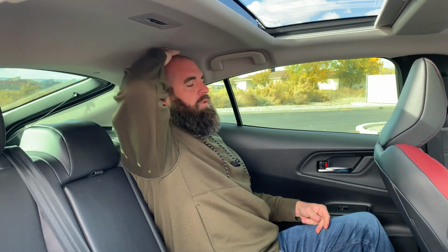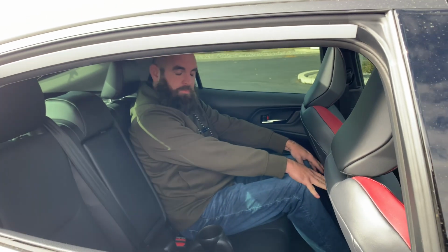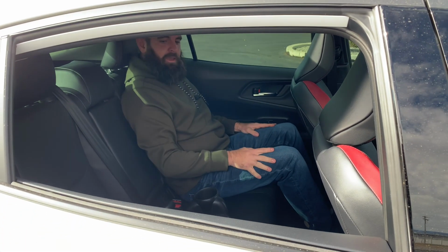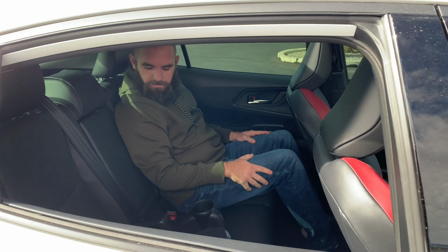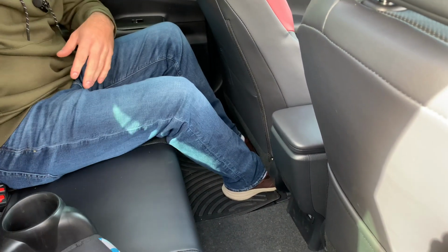So here I am in the back, guys. You can see I'm 5'8", 5'9", something like that. Not a lot of room for my head. Again, by lowering down the roof line, you definitely lost a little bit. But my seat is in my driving position, and I have quite a bit of room. So not bad. It is pretty comfortable. I mean, I'm not going to complain. It is a compact car.